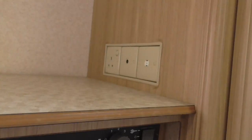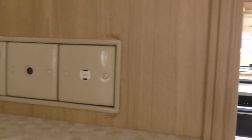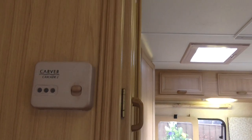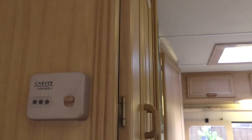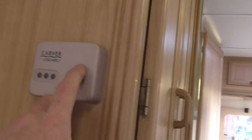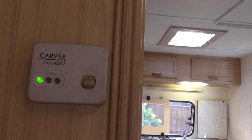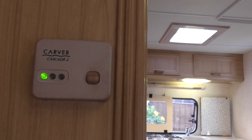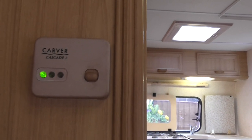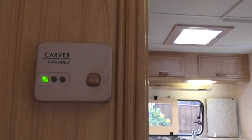Above the fridge you've got a plug socket, a 12 volt socket. Above there is the water heater, the Cascade, which firstly you turn this plug socket on, and then you come up here, click this on. There's the green light lit, that means the gas and electric water heater is now working on the 240 and heating up the water. And trust me, that water gets really, really hot.